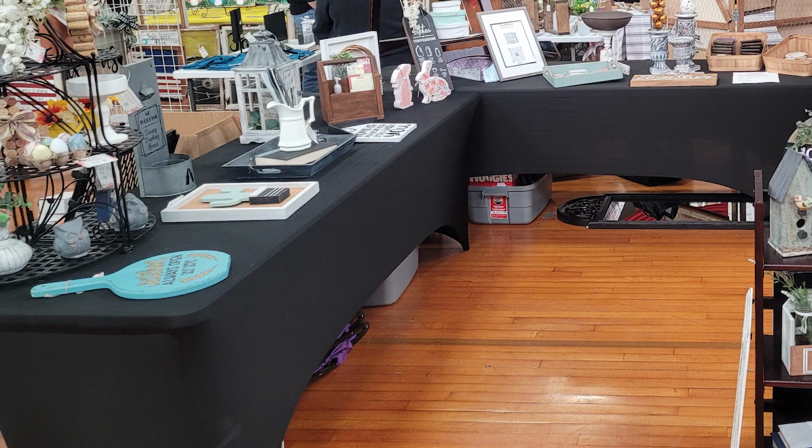So I have tables. I have nice black tablecloths. You can get white. You can do neutral colors. Solid colors is what I would suggest. That way your items on top aren't getting lost into any kind of design or clashing with it.